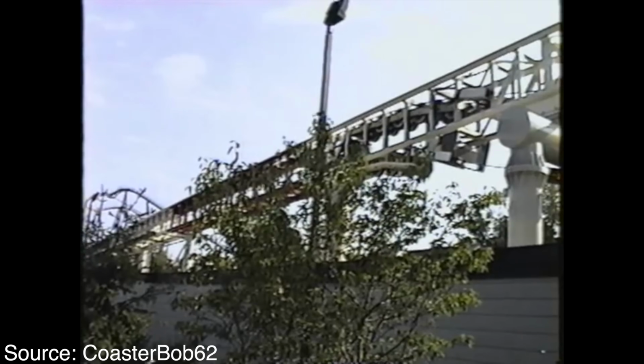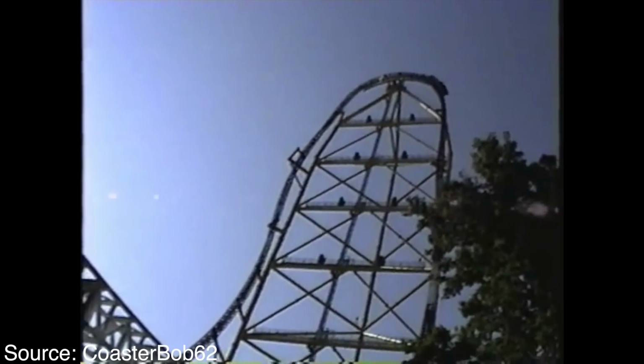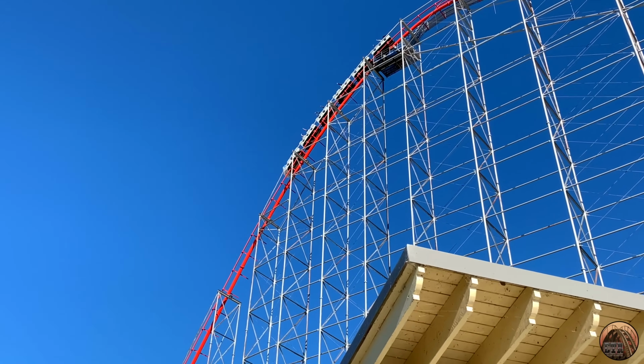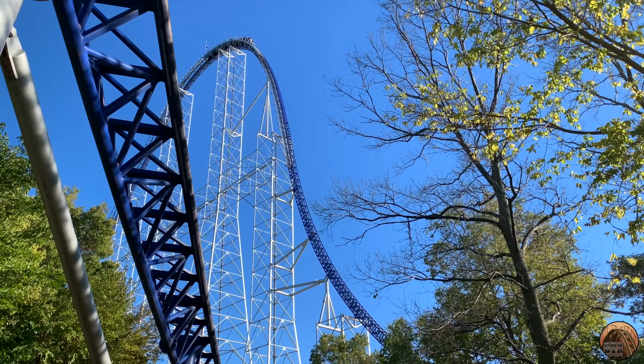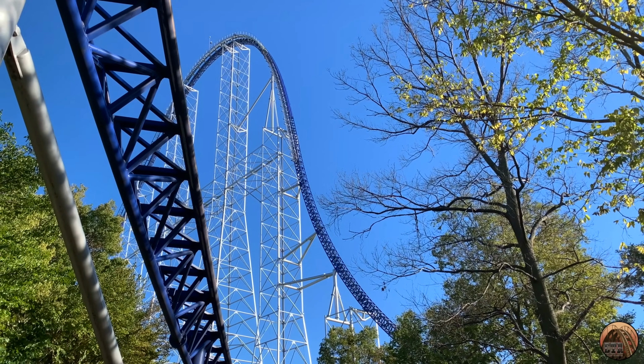Let's dig in. Top Thrill Dragster was absolutely mind-boggling when it opened in 2003. At this point in time, the roller coaster wars were still in full swing. Parks continuously tried to build bigger and better record-breaking roller coasters each and every year. Cedar Point had already built several world's tallest and fastest roller coasters. The park had opened Millennium Force, which debuted as the world's tallest and fastest full-circuit roller coaster just a few years prior in 2000.